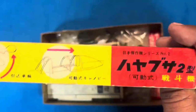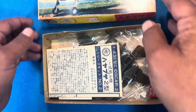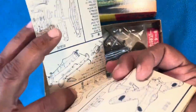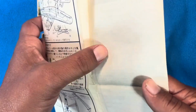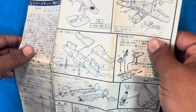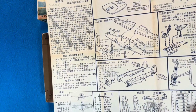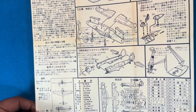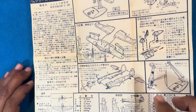This is printed directly on cardboard and stapled box. Bottom is a folded and stapled box as well. And then here we have our instructions. It's printed on fairly thin but kind of slick paper. Looks like we've probably got a lot of history of the Hayabusa itself. Maybe some tips on building or the stages. And kind of a strange layout for the steps here.